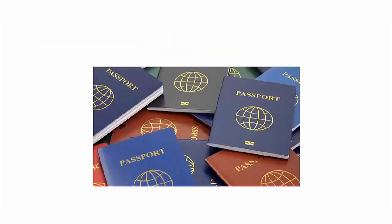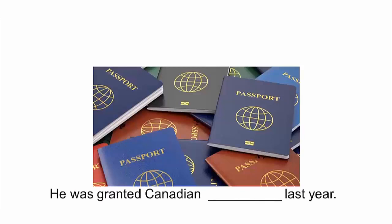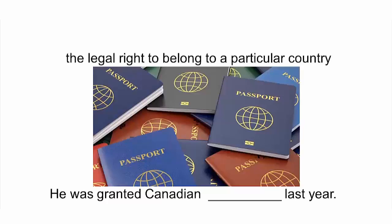Next word. I see lots of passports, all from the same country, even though they're different colors. What do you think it could be if it's relating to countries? Here's the example. He was granted Canadian blank last year. If you were granted it, that means you were given it. Okay, so perhaps he was born in Vietnam, moved to Canada, lived there for 5 years. What might he get? The definition is the legal right to belong to a particular country.